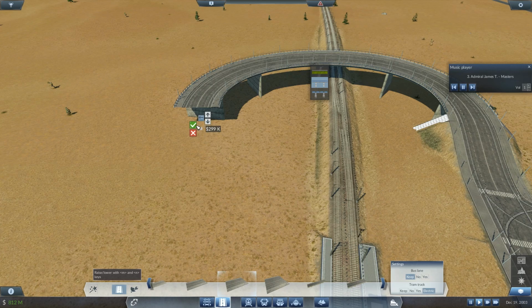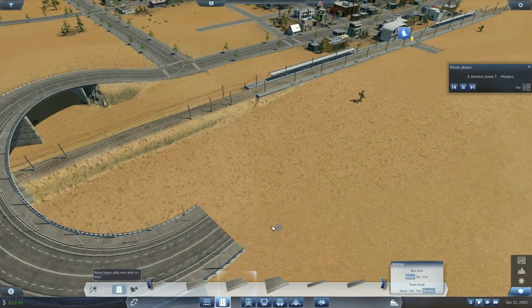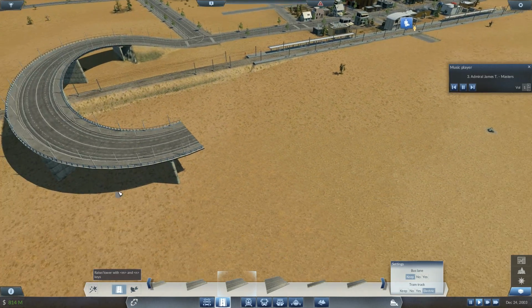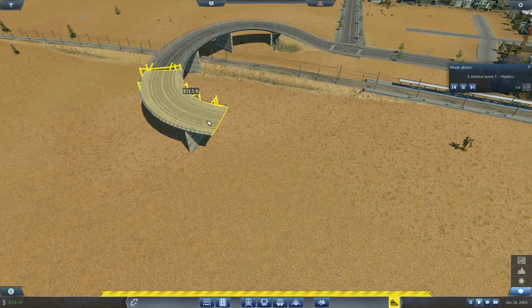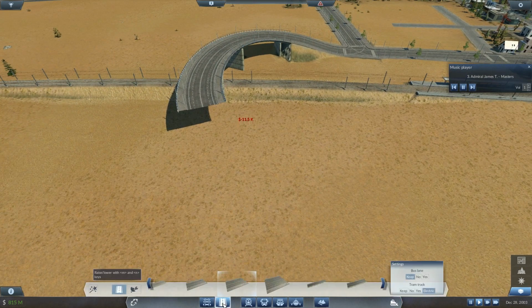Alright, I'm going with that right there. It looks wrong, but game says it's right. Game's wrong. It's not right. I know it's not right. I know where it's wrong at, but I don't know if I can get it fixed. We're gonna try.